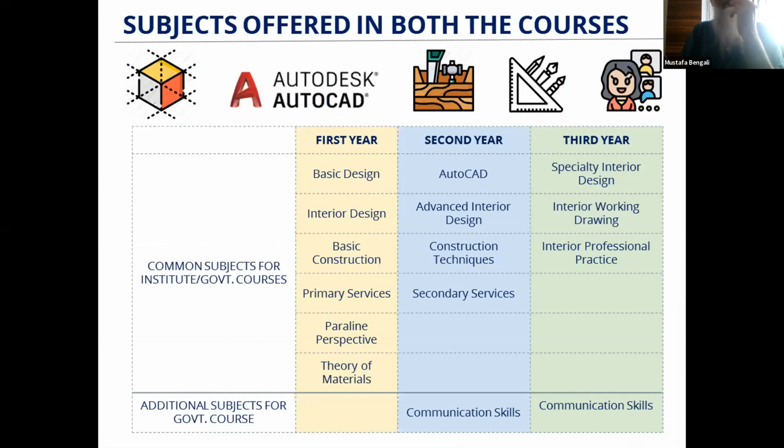Subjects offered in both the courses are: in the first year we have basic design, interior design, basic construction, primary services, and theory of materials. In the second year we have AutoCAD, advanced interior design, construction technique, and secondary services. In the third year we have specialty interior design, interior working drawing, and interior professional practice.